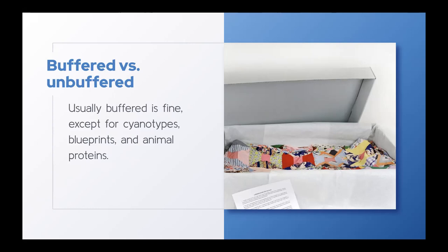I do want to mention some exceptions here though. There are two very specific types of photographic prints that are actually harmed by that higher pH buffered paper. These are called dye transfer prints, and then there are also cyanotypes, which are sometimes referred to as sun prints on that blue paper. In those two specific cases on the photographic side of things, you want to use unbuffered paper. Along those lines, some people might have blueprints in their collections. Those also, because of the blue cyano dye in them, need to be stored in unbuffered paper. Anything else photographic-wise is fine in a buffered enclosure.